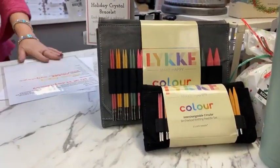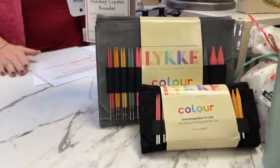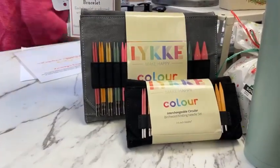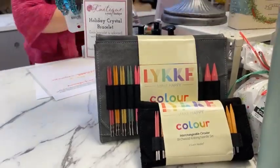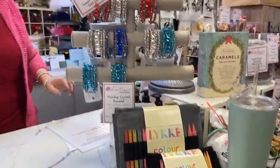Shipping is all done. Everyone's good to go. These go in your wish list right here. What are those? The Likey color needles. Oh, I love those. Love them, love them, love them.